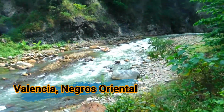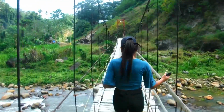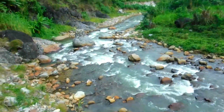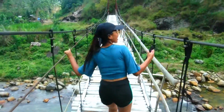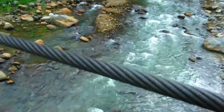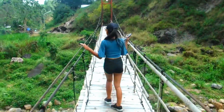So here we are. Here's a nice river. It's so exciting. Look at this bridge. This bridge is crazy. Whoa. This thing is moving around a lot, really making me nervous here. My God, it's just made out of these bamboo things, and it doesn't even look sturdy, and there are a lot of spots with holes.